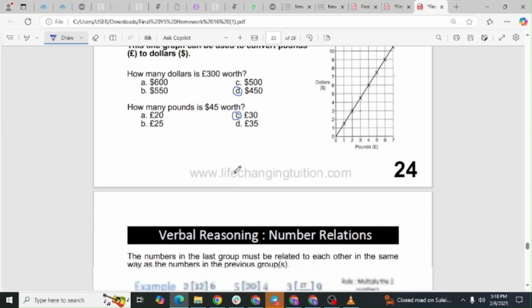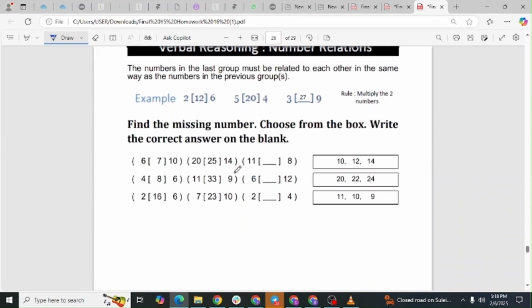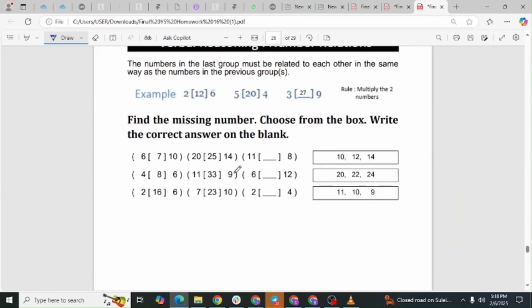Find the missing number. Choose from the box. Write the correct answer on the blank. Question 1. We are given 6, 7, 10, 20, 25, 14, 11, blank, 8. Options 10, 12, 14. Finding the rule: first number plus third number minus 9 equals the middle number. 6 plus 10 minus 9 equals 7. 20 plus 14 minus 9 equals 25. Apply the rule. 11 plus 8 minus 9 equals 10. The missing number is 10.